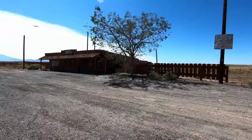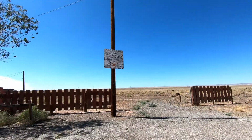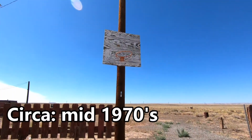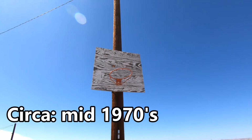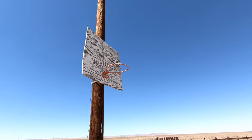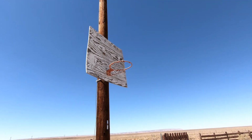Alright, so we just got to the Abandoned Wauneta Trading Post. We're going to walk around, walk through, check it out, and see what's left. First off, we got this old basketball hoop here. That looks like it has been there for quite some time. It actually looks like the old basketball hoop at my parents' place when we were growing up, before they replaced it in like 2000.